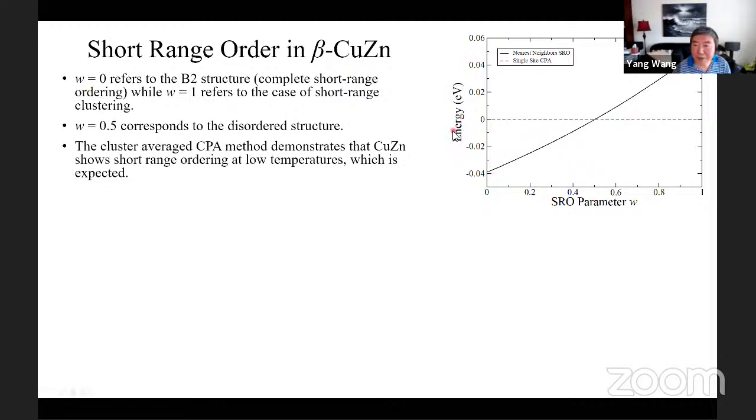This is a plot of energy versus the Warren-Cowley short-range order parameter. At W equal to zero, it's a complete order, B2 structure, and W equal to 0.5 is a complete disorder. So you can plot energy versus the short-range order parameter in the framework of this cluster average KKR-CPA calculation. You can see the energy changes with the order parameter. Obviously, the structure with short-range ordering has a lower energy. That's what we would expect, because at a lower temperature the system forms an ordered phase.